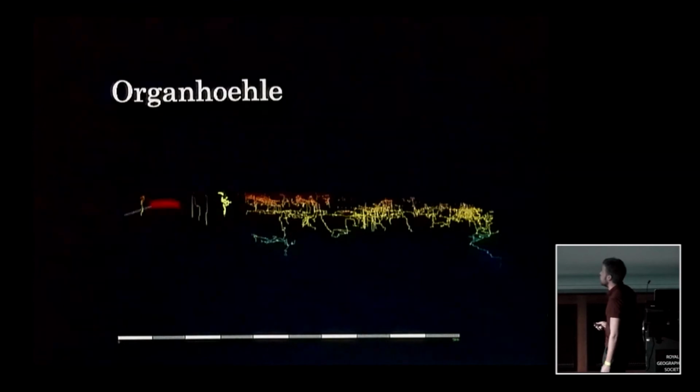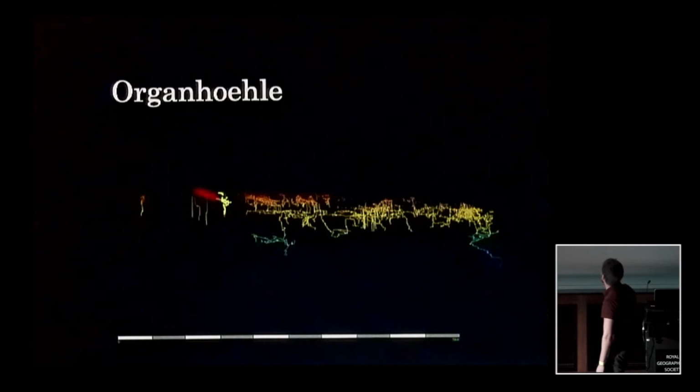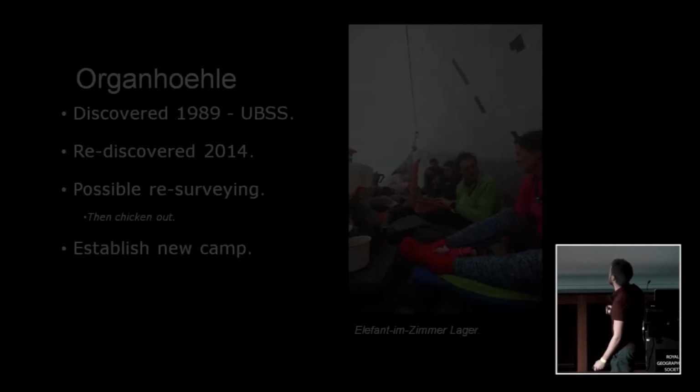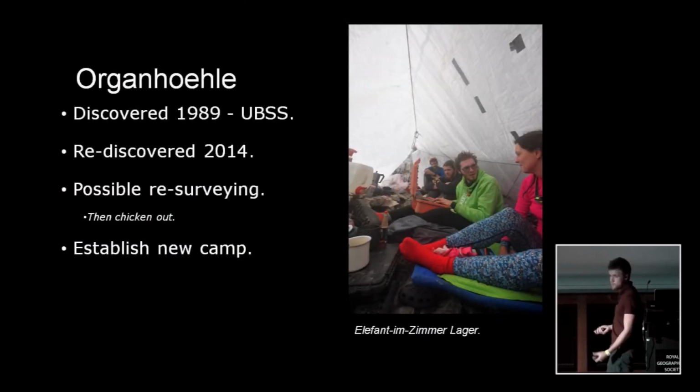Organhoehle, this stuff right at the end here, was explored during initial surface prospecting of the Plateau in the 80s. I believe this stuff was by the University of Bristol Speleological Society. And a few members of there decided to go back this year, have a look. They figured people had gone through it in carbide, old surveying equipment, maybe they missed something. It turned out they were completely wrong. These guys had done a very thorough job, and it was also really miserable. So they went back and had a horrible time, found the surveying had already been done very well. There were some great pictures of people squeezing through holes known as the organ grinder, but I can't seem to find them anymore. But what it was crucially good experience for was the building of a new camp.